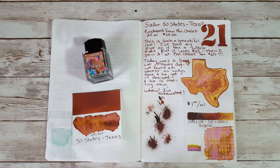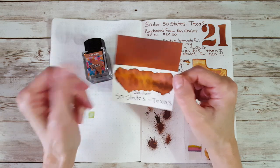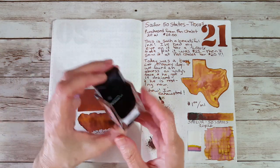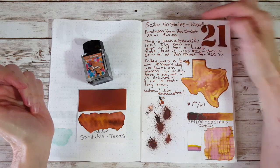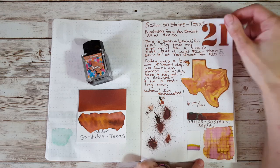So first up is this gorgeous brown. This is Sailor 50 States, Texas. And I held off on this ink as long as I possibly could because I was balking about the little 20 ml bottle being $25. But I was placing an order at Pen Chalet and they had it for $20. And I said, okay, Chris, you just get it, because I really, really wanted it.